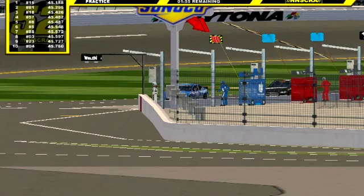And there you saw, they went with a 4-tire stop there, which is what they're going to have to do. It will have to be a 4-tire stop. They cannot do 2 tires. A 2-tire stop would result in a disqualification. It must be a 4-tire pit stop.